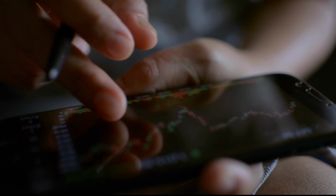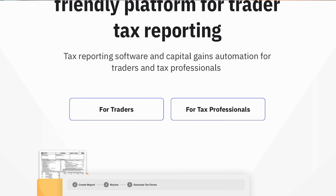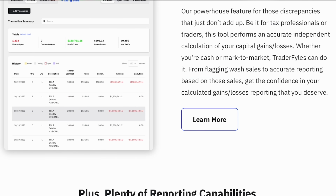So one of my favorite tools that I like to streamline tax preparation for, that also lets me know if I qualify as a trader, what my capital gains, short-term, long-term gains are, and any reports that I need to do when it comes to tax time, is TraderFiles. And I love TraderFiles because it helps traders automate tax reporting so that way they can move on and focus on what they need to, which is trading.